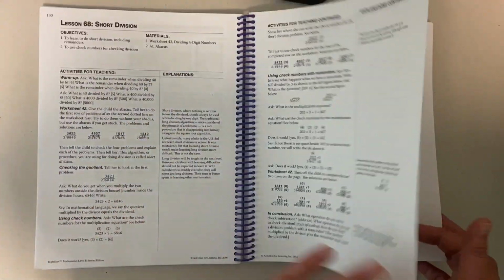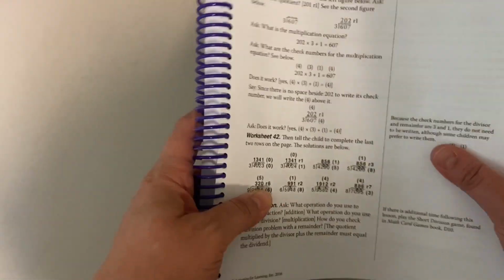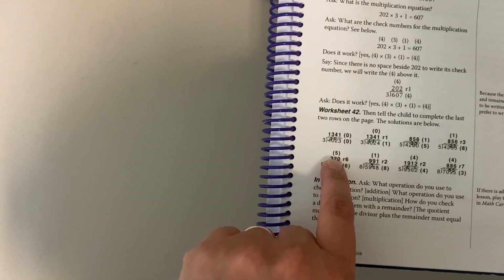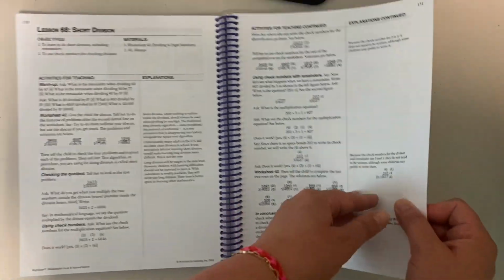There's short division. So that's what I was talking about earlier. Here's your short division. So you divide 4,023 divided by 3. There's no writing underneath it like the way I was taught traditionally, and you probably were too. So anyway, that's really cool.